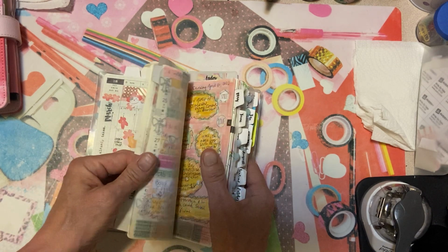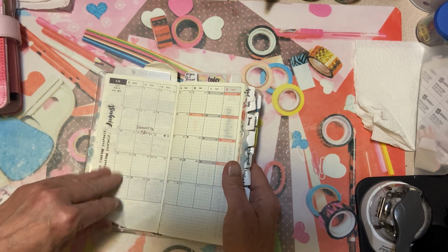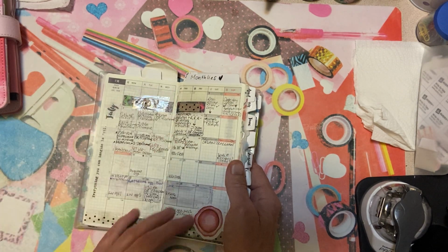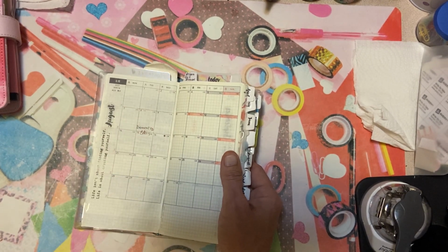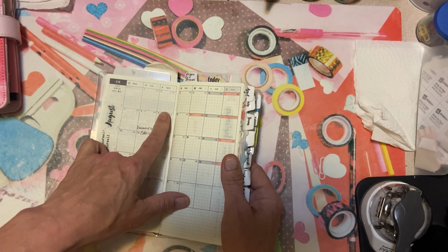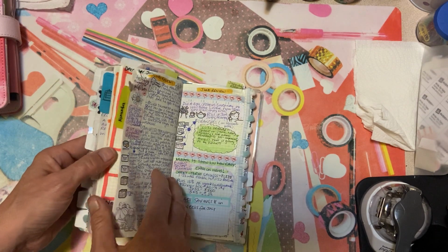So let's see. Did I put anything in the monthly? So here's August. Nothing's there, which is fine. And there were some things in July. So where are we? We are at the 9th of August, right there. So it's not too bad. I'm not too far behind.